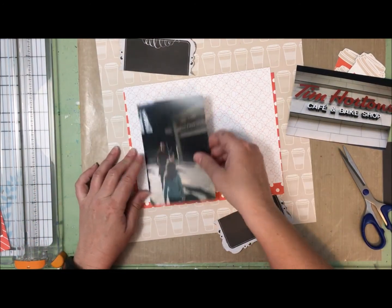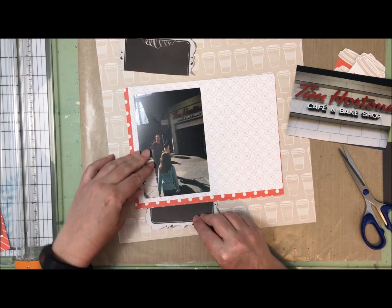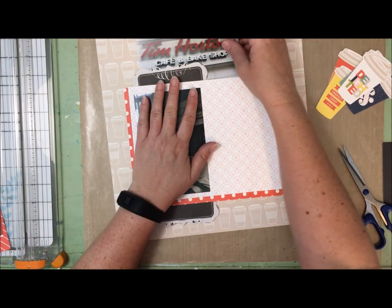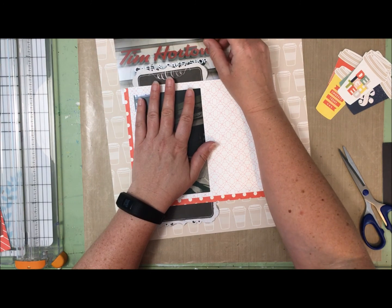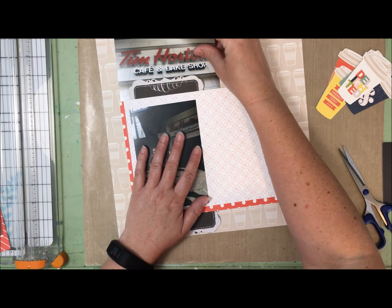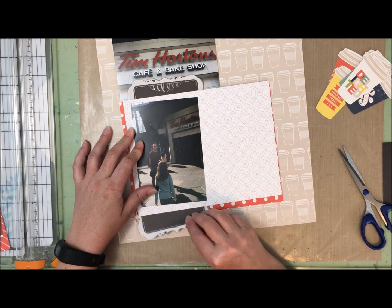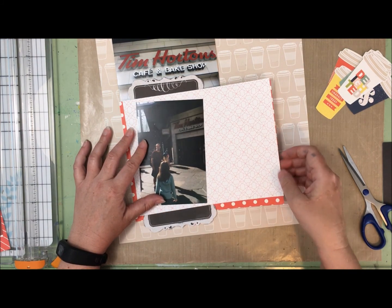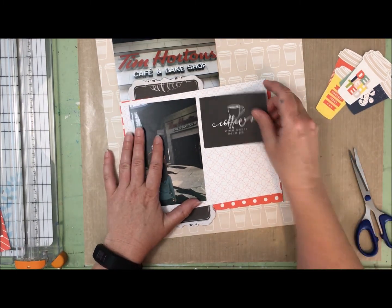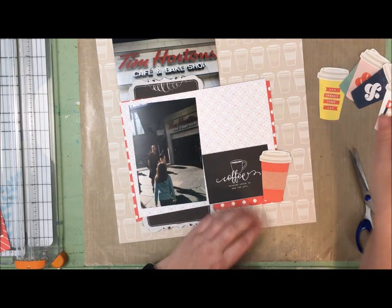So if I just have it like this, and we have these, and then maybe tuck that up there. I don't necessarily need all this, but I can use it for my journaling, and I can also get my card in there. Add my red coffee cup.